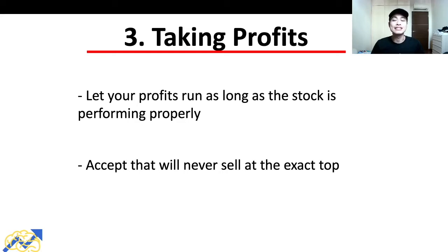And William O'Neill has this to say about taking profits. Let your profits run as long as the stock is performing properly. Sometimes as investors and traders in the stock market, we tend to be over-eager in taking profits. We fear that if we do not take profits now, when we make some profits, we rush to take profits because we are afraid that these profits might get away and even turn into a loss. But as long as the stock is performing properly, William O'Neill believes that we should let our profits continue to run. And he also advises us to accept that we will never sell at the exact top.